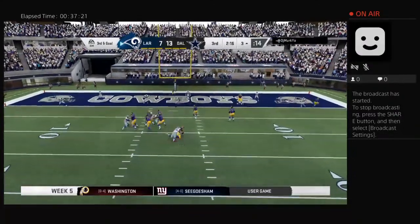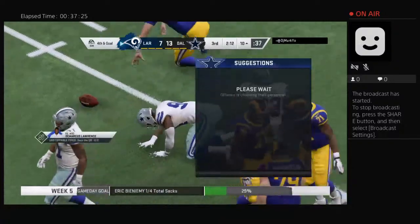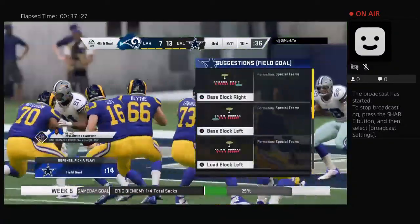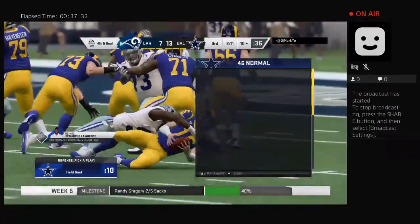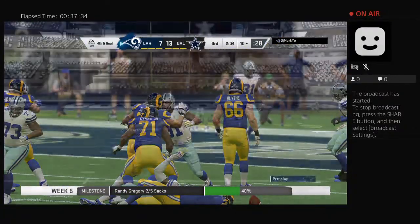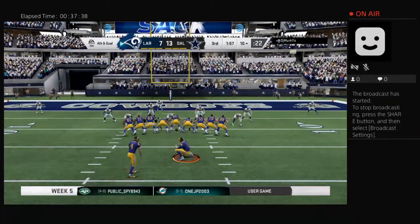Gone. And he is going to go down back at the 11-yard line. Randy Gregory with a big-time sack on 3rd down. It's a loss of 7. So on 4th down, here comes Greg Zuerlein to try and get 3 for the Rams.